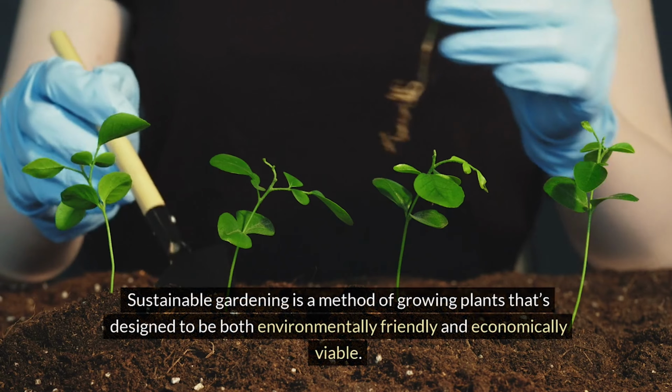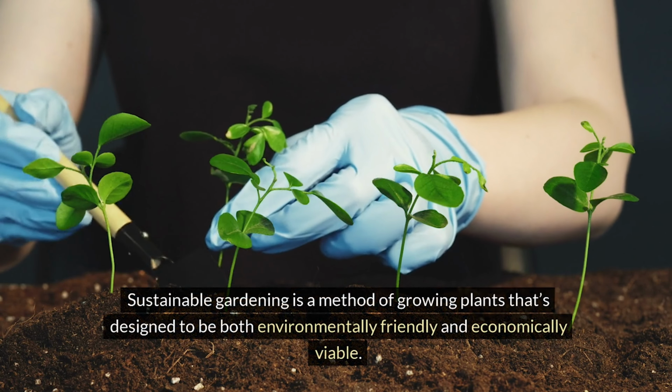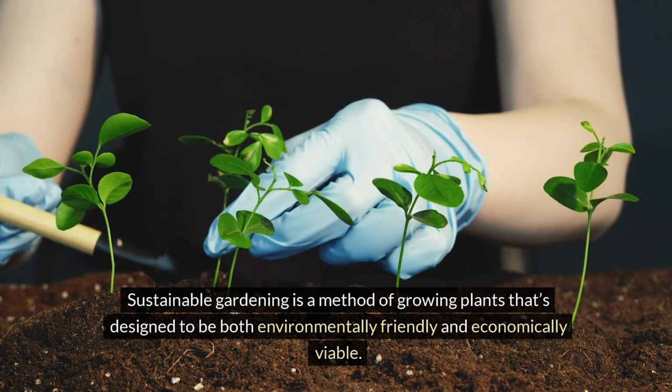Sustainable gardening is a method of growing plants that's designed to be both environmentally friendly and economically viable. This approach seeks to minimize the negative impact on the environment while enhancing the health and yield of garden spaces. Sustainable gardening covers a broad range of practices, each contributing to a more eco-conscious way to cultivate plants, food, and flowers. Key practices of sustainable gardening.